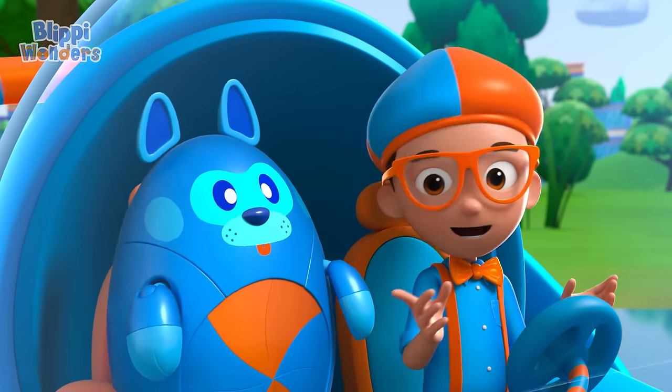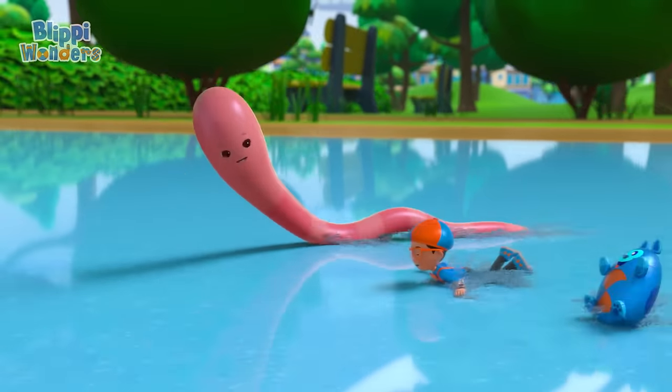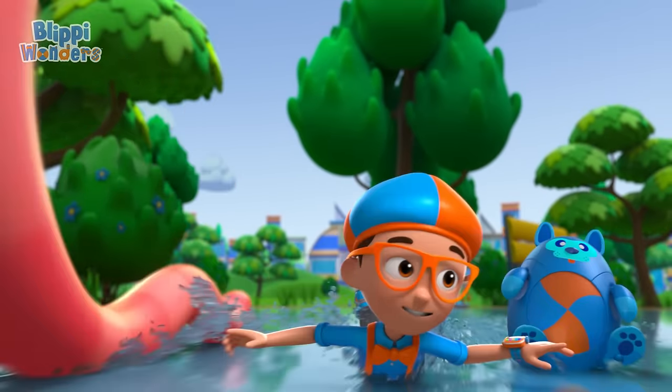You're right, Debo. That does look like fun. Whee! Reason number two. When it rains, we worms can move around on the ground much faster.